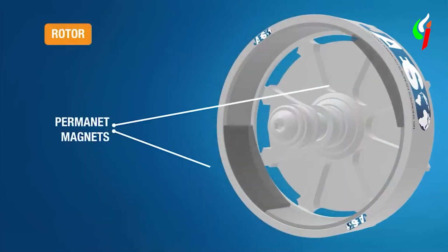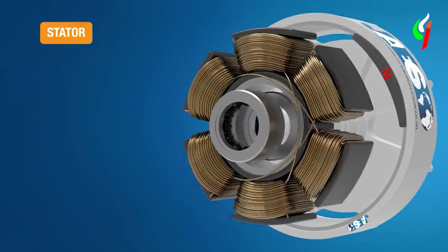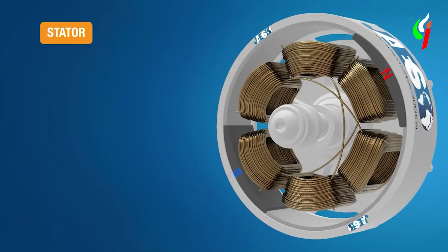So basically, in a brushed DC motor, the permanent magnets are attached to the stator, which as the name says is static or doesn't move, and the rotor, which is the rotating part, has the rotor windings. Whereas in a BLDC motor, the permanent magnets are attached to the rotor and the coils are on the stator.